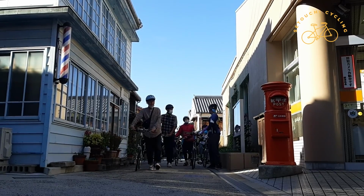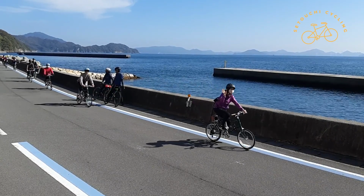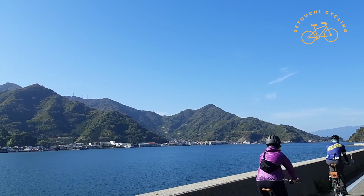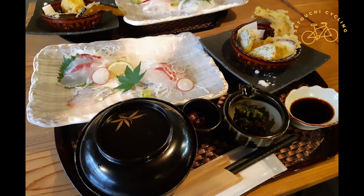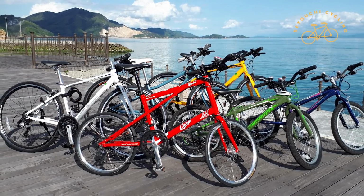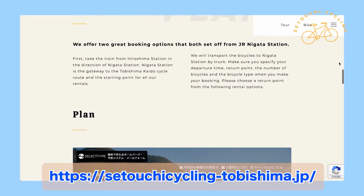The Tobishima Kaido is a world-class bicycle route that takes you across 7 bridges and passes through 7 different islands. The scenery here cannot be described in words. It's unbelievable. Try out some of the delicious Japanese food that uses local produce and fish while interacting with the friendly people. Choose one of the 7 different types of bicycles for your adventure. Make a reservation here at the homepage.